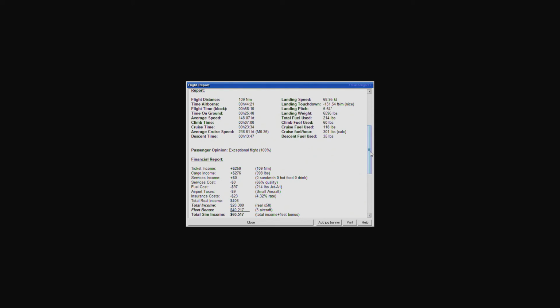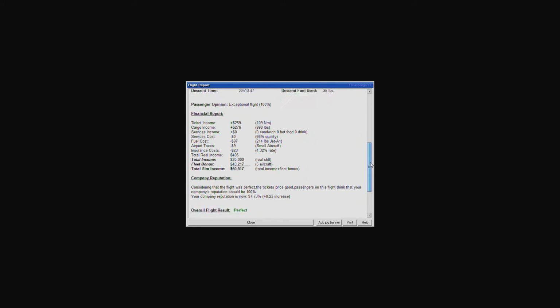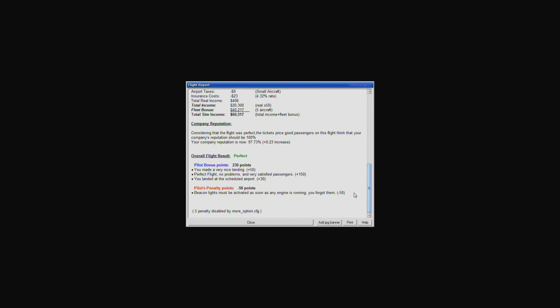$23 for insurance. Total income was $406 times the 50 gives $20,000. Our 5 aircraft brought in another $40,217, giving us $60,517 for this flight. By the way, since we're in the Caribbean, all the flights are going to be short because the Caribbean is a small area. They thought we should be 100%, so we increased 0.23% to 97.73%. Although we lose the beacon anyway, because we don't have a beacon light. But we picked up 230 and lost 50. Very nice landing, we got 50, 150 for the perfect flight, and 30 for the correct airport. Like I said, we lost the 50 because of the beacon.